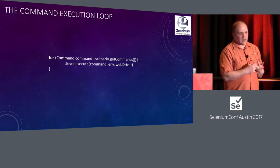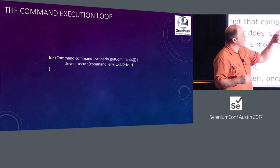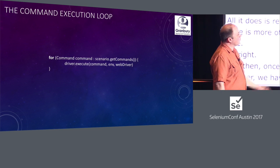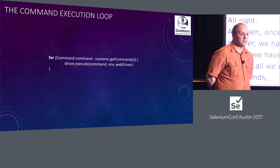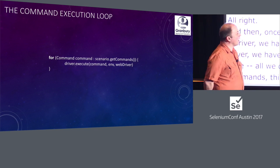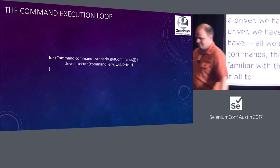All right. And then once we have all of this, we have a driver, we have our product driver, we have the web driver. Then all we do is loop over the commands. This is called a for loop. Anyone familiar with these before? Anybody know these? OK, good. I know I should change it all to streams now that we're in Java 8. So I'll do that for next year.